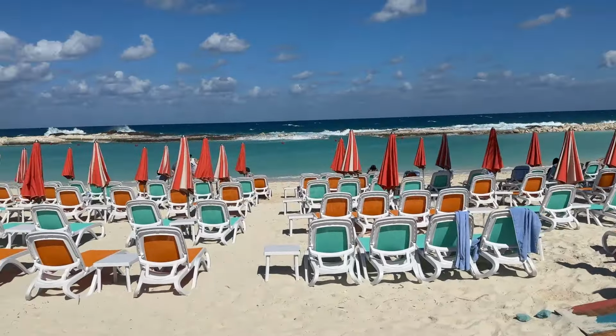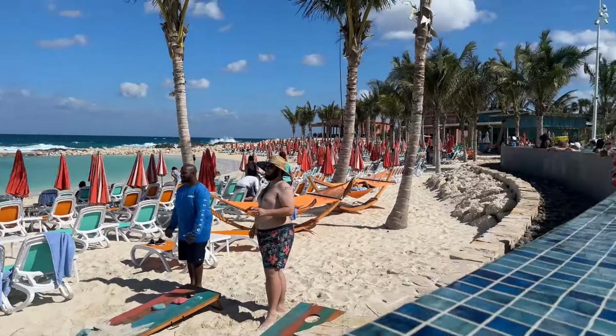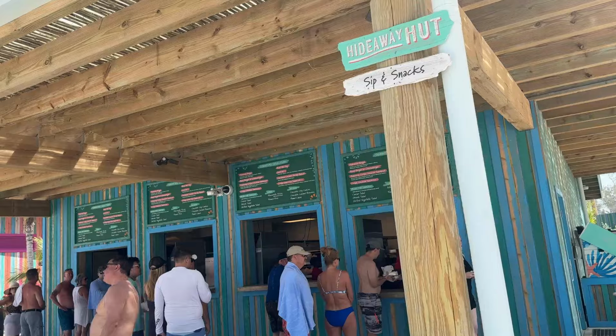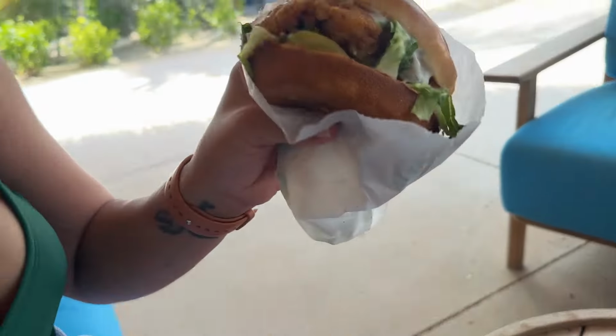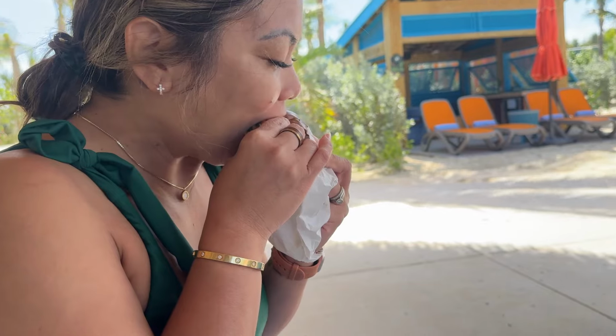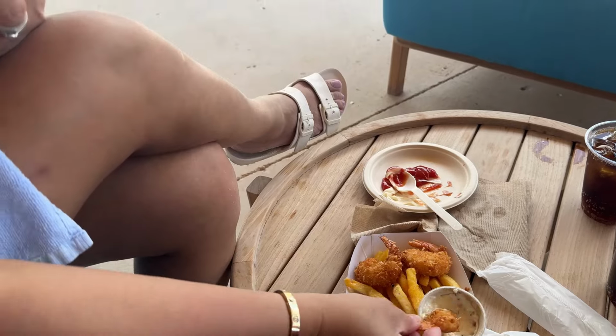Here we go. That's not crowded yet. It's only 10:37. The sun is out, but it's just really windy. But we are having fun, just relaxing. Alright, this is Hideaway Hut, where you can get food and snacks. I got myself some Hideaway burgers and a coconut shrimp basket, some fries, and a crispy chicken sandwich. That coconut shrimp basket, man, it's really good.